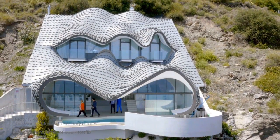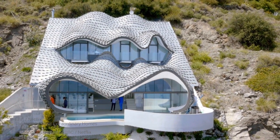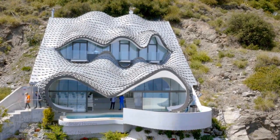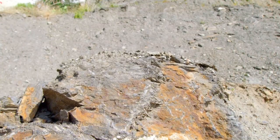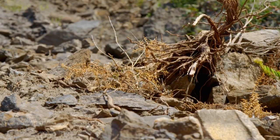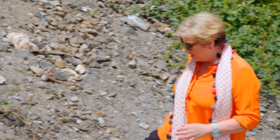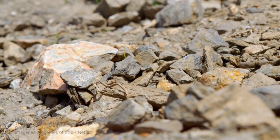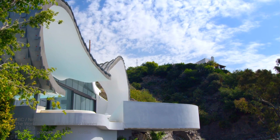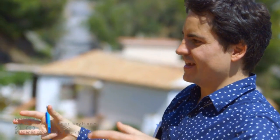A large portion of the building budget was spent on the foundations for this house. And looking at the poor condition of the soil here, it's easy to see why. Because this earth is basically the same. Scree, isn't it? Exactly what it is, yeah. That's all it is, isn't it? Yeah. There's nothing here. There's nothing solid underneath. How do you go about building? Do you have to dig it out? Yeah, you basically start digging and start building at the same time.